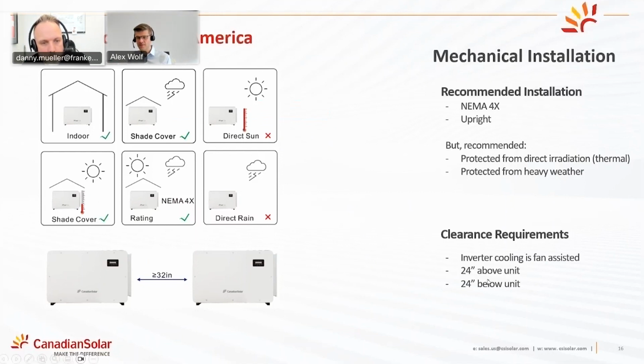The same applies from a rain perspective. It's always good, like for any other inverter manufacturer, to protect your inverter, but the inverter itself would be fine if you place it right on your roof, just on a Unistrut racking, for example, without an additional shade or rain cover on it. The distance between the inverters should be, according to the manual, 32 inches. And it's recommended, since the exhaust from the heatsink is towards the top of the inverter, that you have at least 2-foot clearance above the inverter, so that the hot air can be dissipated and exhausted on top.